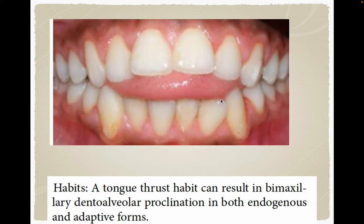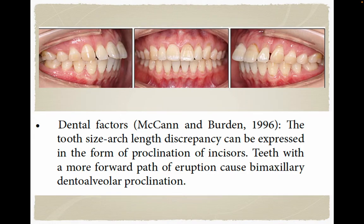We still don't know that, but what we know for sure is that if it's an endogenous tongue thrust, or the patient has a tongue that is bigger and resting between the teeth all the time, it is definitely an etiological factor. Dental factor, the tooth size arch length discrepancy can be expressed in the form of proclination of the incisors. So what does that mean?